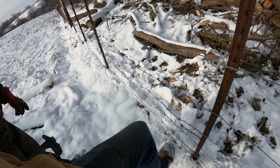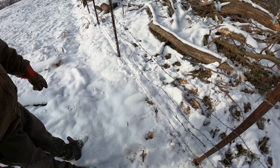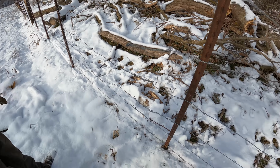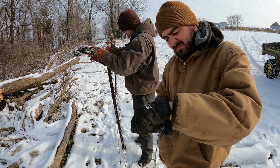That one's good. That one's alright. Not... That third one's getting redone. We're gonna cut it back. Probably back beyond that post, because it's overstretched. It's a steer lot fence.